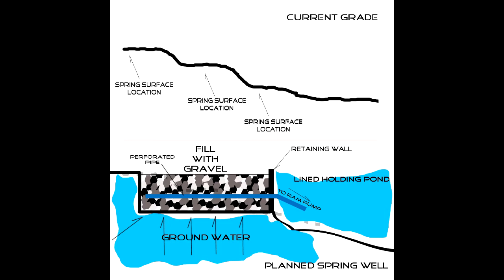The groundwater follows the path of least resistance, obviously, so it seeps its way through the gravel, which will take a lot of the sediment and the dirt out of it. It passes through the holes in the perforation of the pipe, and the pipe will have a slight downhill slope that will then have the water exit into a lined holding pond.